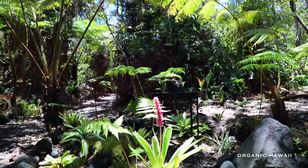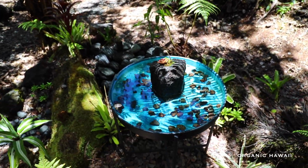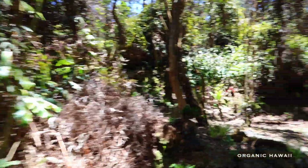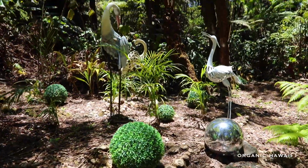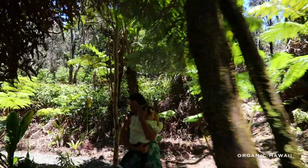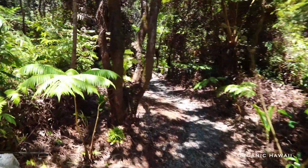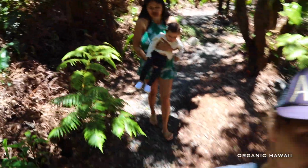Very artistic, just amazing landscaping. Lots of ferns and sculptures in a rainforest setting. Even got some taro growing. And there's you in the car. And you can sleep in the car.